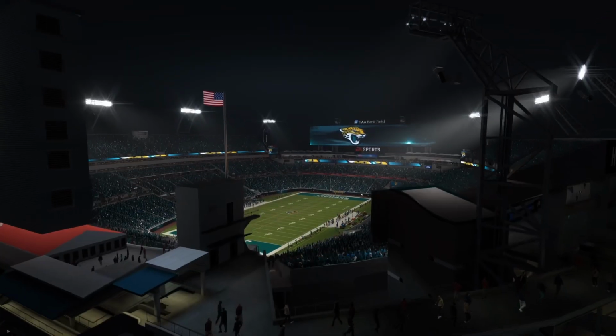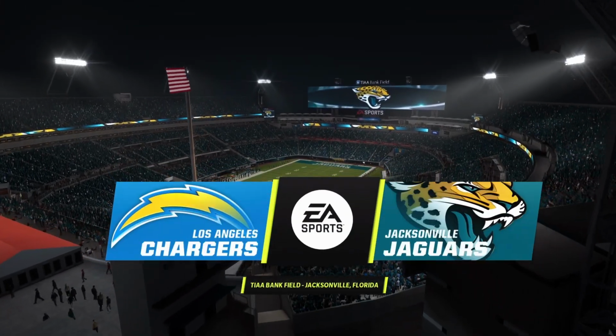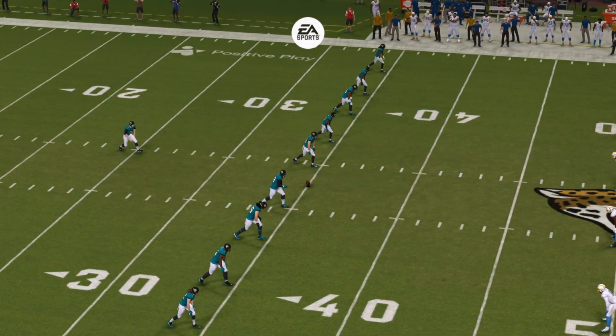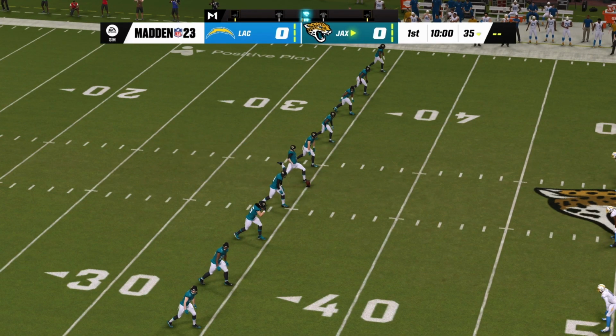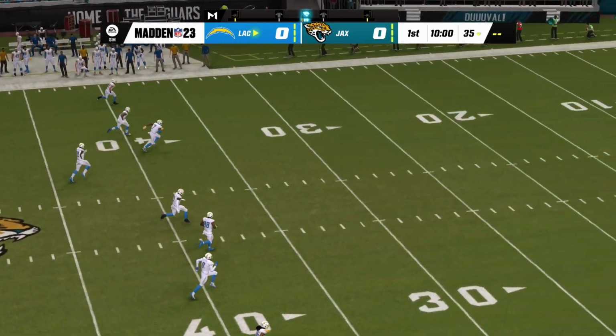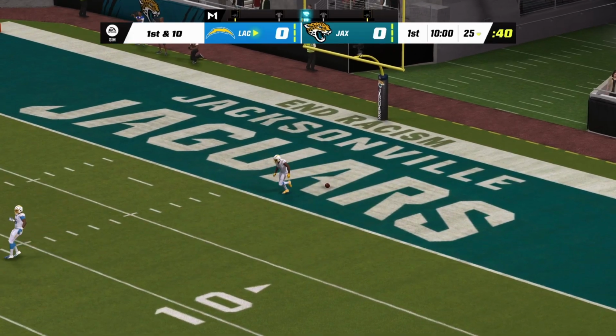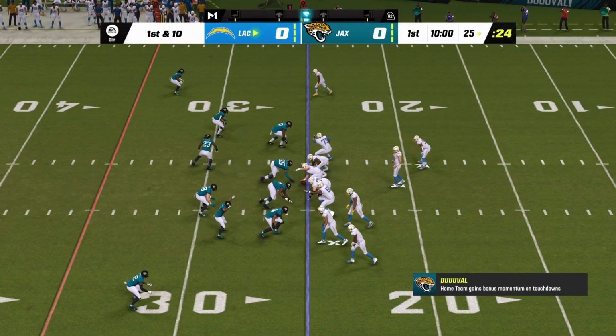Dab in the middle of I-295 that encircles the city of Jacksonville in northeast Florida. There's a good look at TIAA Bank Field. Coming up, we've got what should prove to be a good one between the Los Angeles Chargers and the Jacksonville Jaguars.